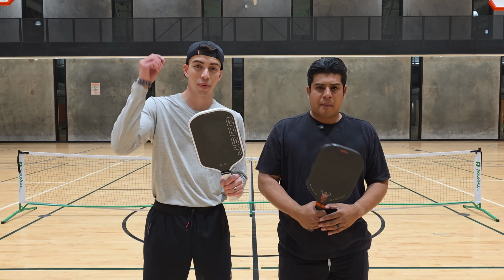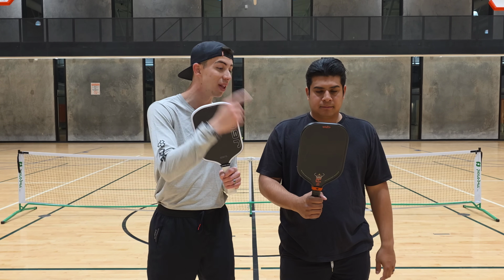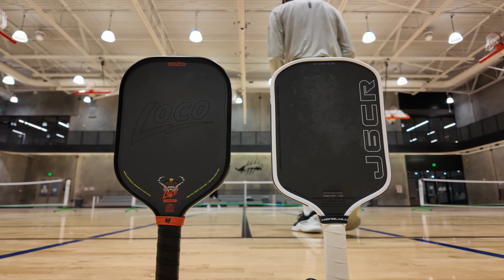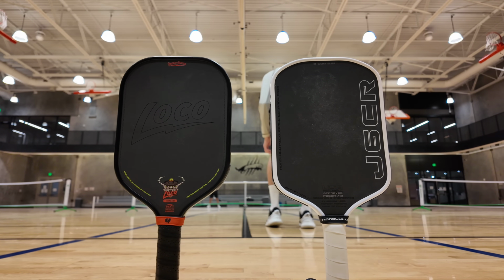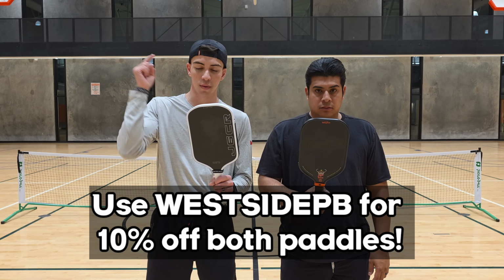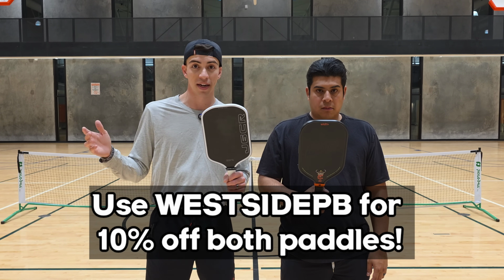Ladies and gentlemen, we've got the brand new J6CR, we've got the brand new Blackout Loco. We're gonna put these two head to head. These paddles are gonna be some of the most popular paddles, even coming into the new year of 2026. So which one should you buy? $200 versus $195.